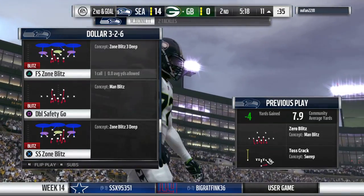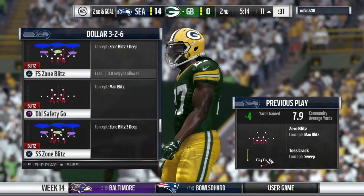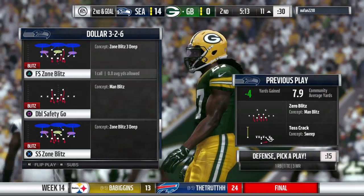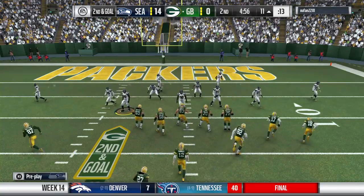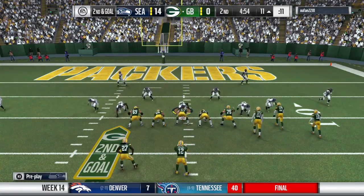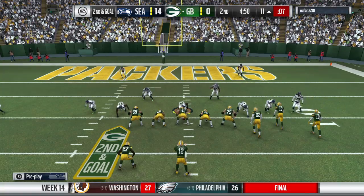That's going to go as a loss of 4, and it'll be 2nd down. Michael Bennett's versatility, being able to play any position along the defensive front, allows him to make those types of plays. He finds good matchups and gets into the offensive backfield. And there it works for a tackle for loss.